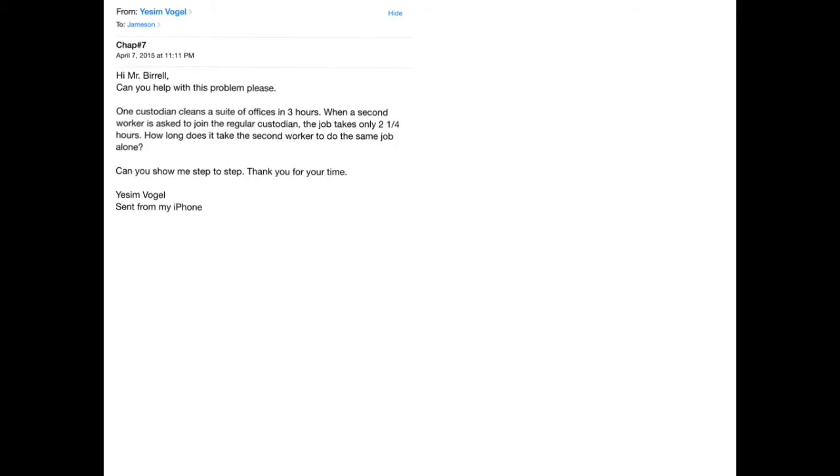One custodian cleans a suite of offices in 3 hours. When a second worker is asked to join the regular custodian, the job takes only 2¼ hours. How long does it take the second worker to do the same job alone? So we want to find out their independent times, but we work them together as a system.